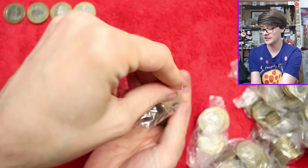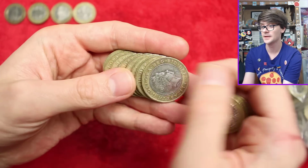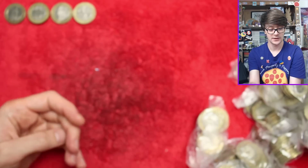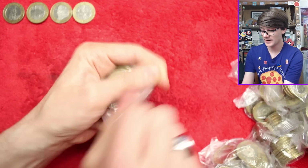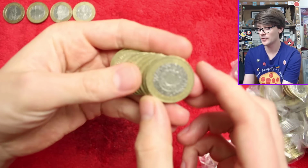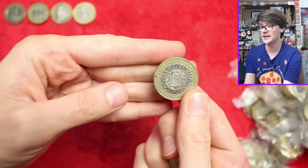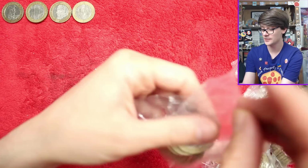I do naturally check for rotations on all my £2 coins anyway at the end of the video. But the ones that are definitely out there, someone said they've got a Magna Carta rotation error, so it just goes to show with the £2 coins especially, it's definitely worth checking through all your coins for any rotation errors. And although I don't do that whilst we're doing the hunt because otherwise I'll be here for half an hour doing it, I do go through them at the end of the video just to see if there's anything else there.